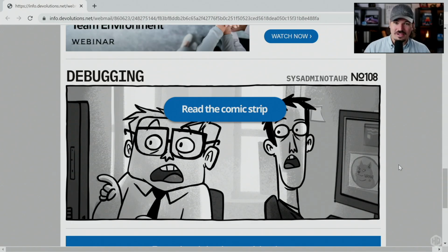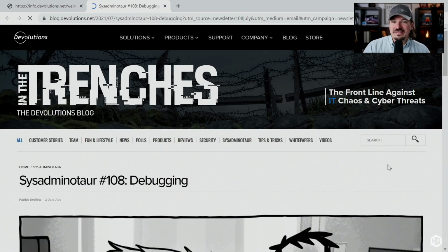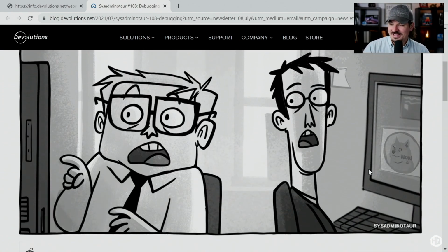And I always save the best for last, and it's also on the bottom of the newsletter, but it is the comic strip for this month. This is Patrick Desilets, once again, our artist in residence. This latest sysadmin is called Debugging. Definitely want to check that article out.